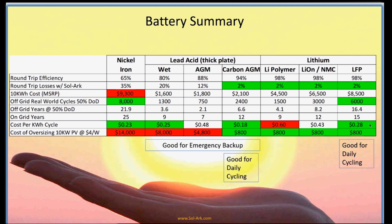Yeah, about a quarter, or 28 cents per kilowatt hour, on cycling the battery, and not very much losses. The other battery that can be a good choice is carbon AGMs, and it can be as low as about 18 cents per kilowatt hour. So it makes it also good for daily cycling. Both of these are good choices.